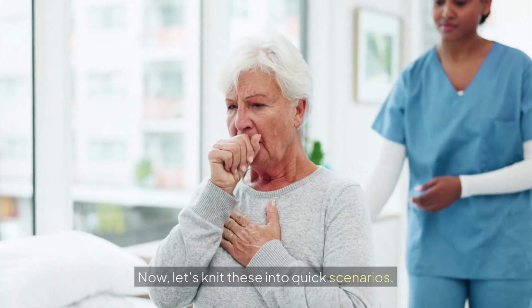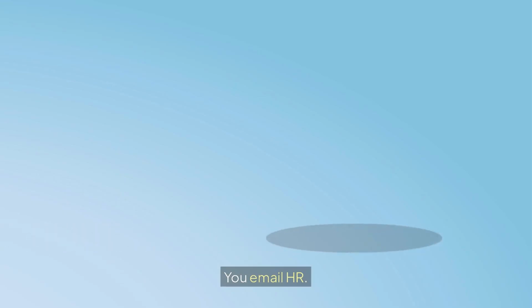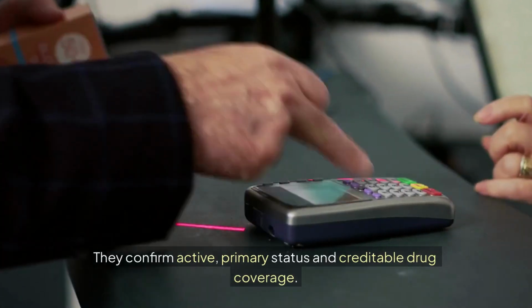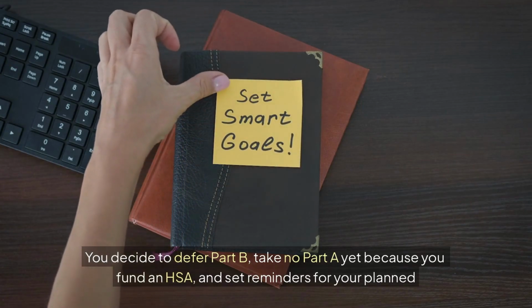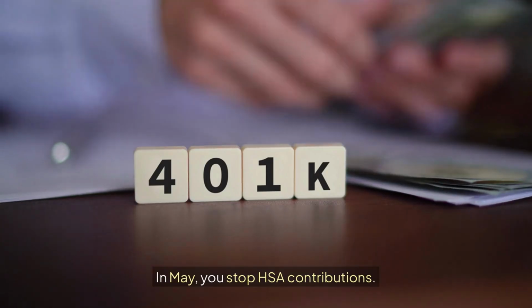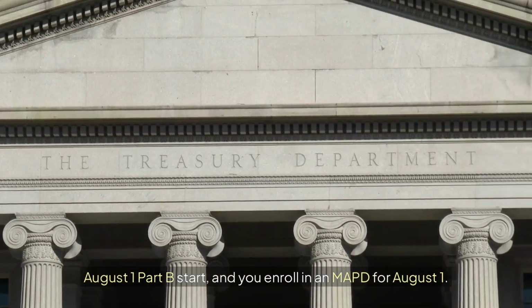Now, let's knit these into quick scenarios. You're 64 and 9 months working at a 500-employee company. You email HR. They confirm active primary status and creditable drug coverage. You decide to defer Part B, take no Part A yet because you fund an HSA, and set reminders for your planned retirement next July. In May, you stop HSA contributions. In June, you submit CMSL 564 and CMS 40B for an August 1st Part B start, and you enroll in an MAPD for August 1st.